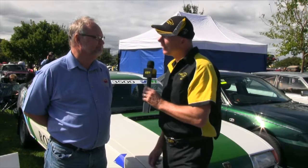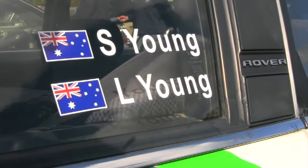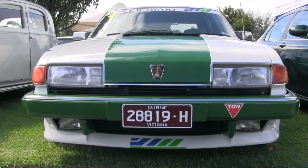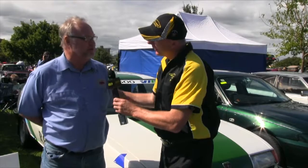I'm sure it will. Now, what made you make a car into a replica race car? Because this, I suppose, would be a tribute car. Tribute car, that's really what it is. And it's decked up in the Austin Rover colours with a little bit of Formula One colour scheme to it as well.